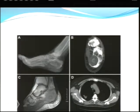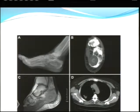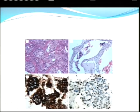Again, you can see osteolytic of the bone there and the lesion there. This is the CT scan. That's the lesion. There's osteolytic bone of the calcaneal bone. This is an MRI, again showing the lesion there. And this is a CT scan showing the chest, the lung cancer. So she presented with a heel pain. And it was from investigation and the biopsy from the lesion of the foot that led them to find that she had lung cancer, even though she didn't smoke anything. And unfortunately, she succumbed 6 months after that.